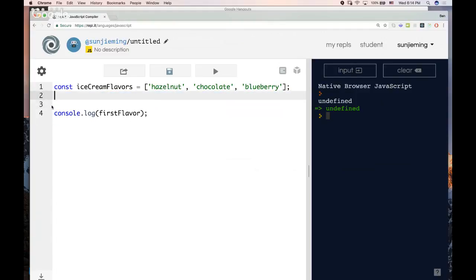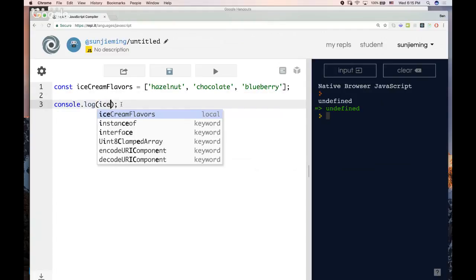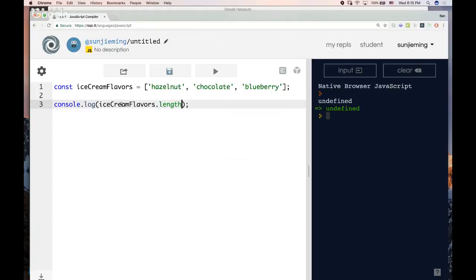Now every array also has a length property on it, which gives us the number of items that are inside of the array. So if I run this, it's going to print out 3. There are 3 items inside of the array. So iceCreamFlavors.length is 3. You might be thinking, why do I need this length property right here? There are 3 items, obviously, in the array.